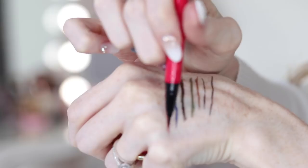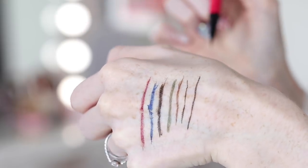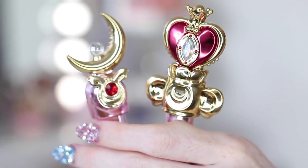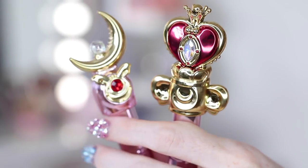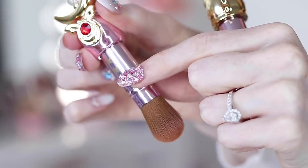But look, if you like the packaging, then this is the sort of thing that you would love having sitting on your desk. You'd love having Instagram photos of it. I don't think you can go wrong in terms of the look. If you like Sailor Moon, you would love this. The brushes are lovely and soft. They're very heavy, and I think out of everything, these are probably made the best. They feel really solid and they just look beautiful.